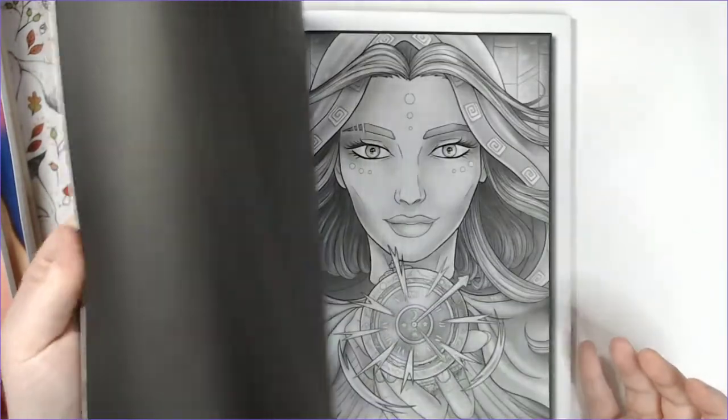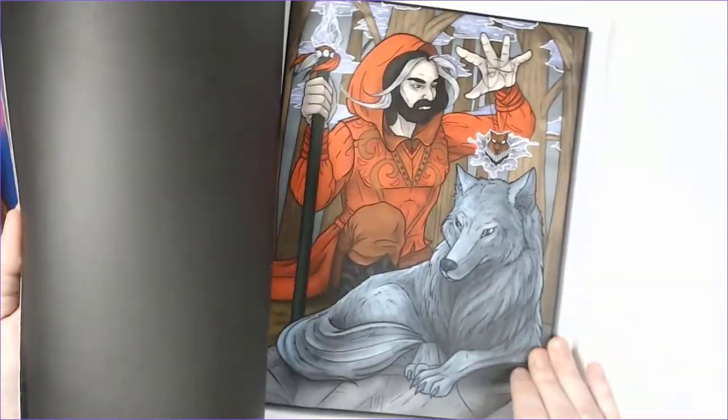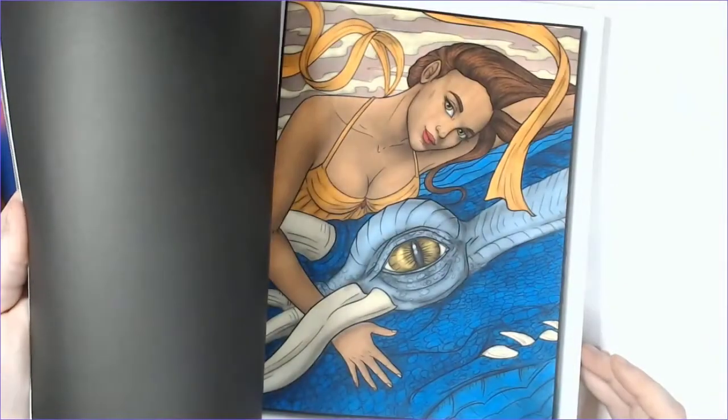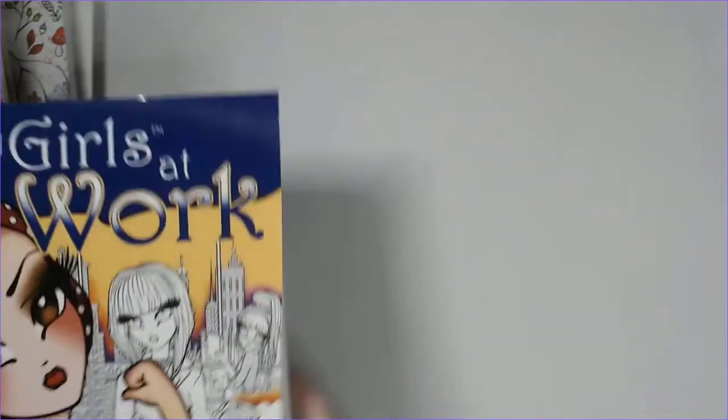I almost am half tempted. But I've done some good pages in here. Oh yeah, there's that one. I had a lot of yellowing in this book, which is pretty unfortunate. That was before I really started figuring out which markers yellowed.